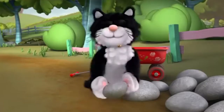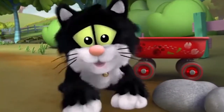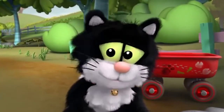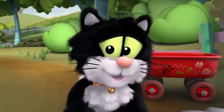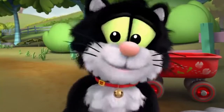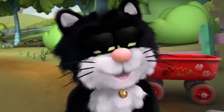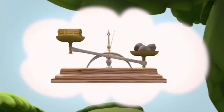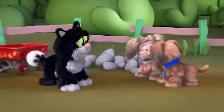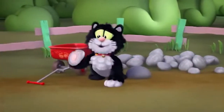You're right. Something lighter, maybe. I've got it. We were playing on something outside the stable. Can you remember what it was? Hay bales. Hay's a lot lighter than stones, so I think it might be easier for us to build with. Let's go and get some. Race you! Don't forget the trolley!